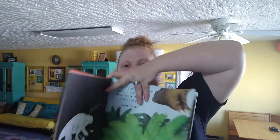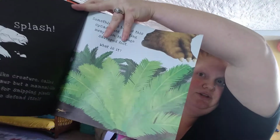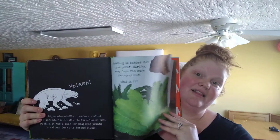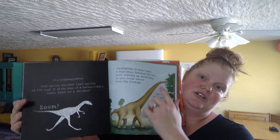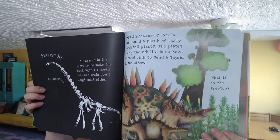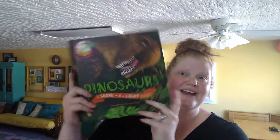But you shine the light. Oh, I don't think you're going to be able to see this, but you shine the light behind it. Can you see that? This poor guy's broken. Anyway, you shine the light, I just use my cell phone light, and this pops up behind. So, like in this one, you'll be able to see its skeleton, things like that, which makes it really fun. So, these are great information books that tell you lots about dinosaurs, but in a fun way.